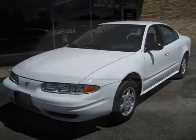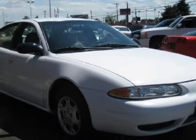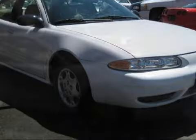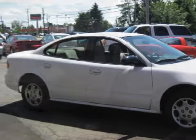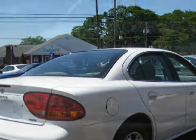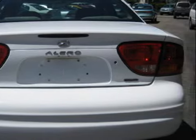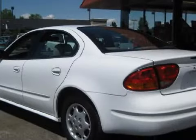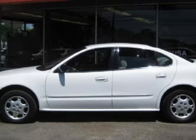We proudly present this 2000 Oldsmobile Alero. This Alero is powered by a responsive 2.4-liter four-cylinder engine and a smooth-shifting automatic transmission. Its accessories and options include an adjustable steering wheel, air conditioning, an audio system with an AM/FM radio, automatic headlights and an auxiliary power outlet.